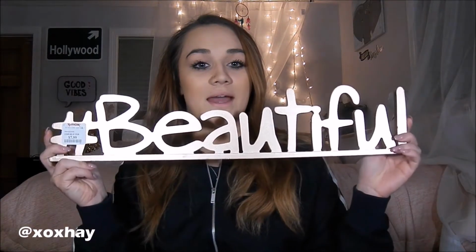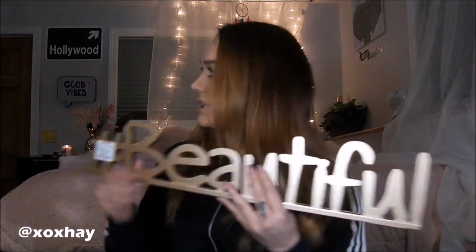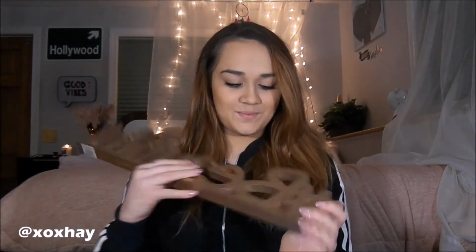I found this little gem in the very back of the shelf. Beautiful. $7.99. It was hiding behind everything. It's only one of them. And it's gold, and I'm kind of trying to make my room theme gold and white, so I'll find a cute little place to put this. By the way, I will be doing a room tour soon. I've been splurging to make my room cute, so there will be a video of a room tour, and hopefully you'll see this in it.